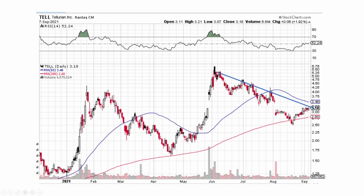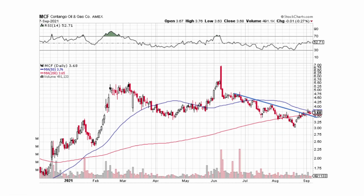Tellurian as well, we've got this downtrend, and it's like we're ready to come up and try to break through it. Looks good. Contango Oil and Gas, again, the downtrend line. Two small little down days. Let's hope it stays together and we can move higher.